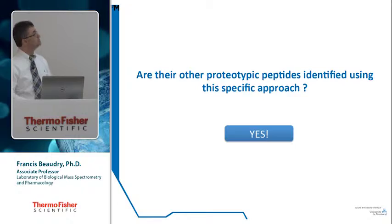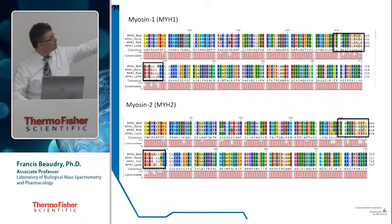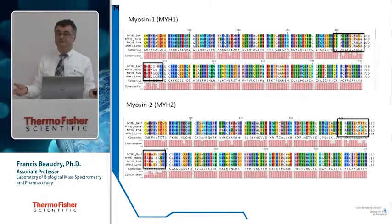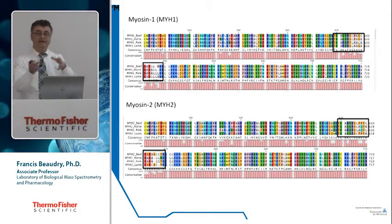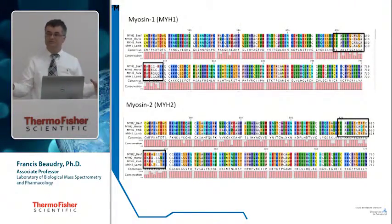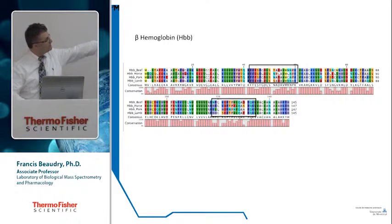So there are others. We did the same thing with myosin 1 and 2. So we can identify an area of the protein that is highly distinct. There are almost 2,000 amino acids on myosin. If you look at it, this is the only area I can truly distinguish them. So if I do that up front, I can target it. But if I don't, I'm just fishing peptides along all those sequences. And the question is, would I be able to detect this one with the amount of data? That's the question. So by knowing it in advance, I can fish for it right away. Same thing with beta hemoglobin. We identify two areas, mainly this one, but we can also survey this area for beta hemoglobin.